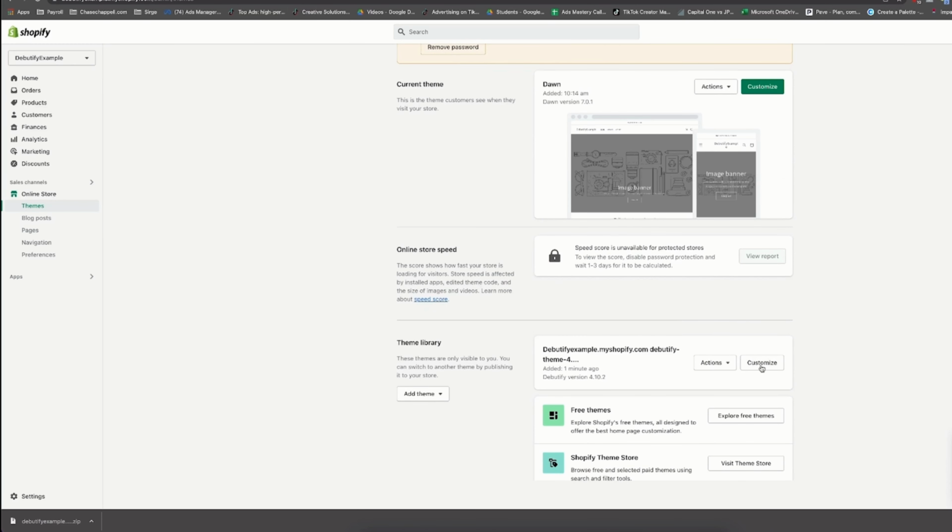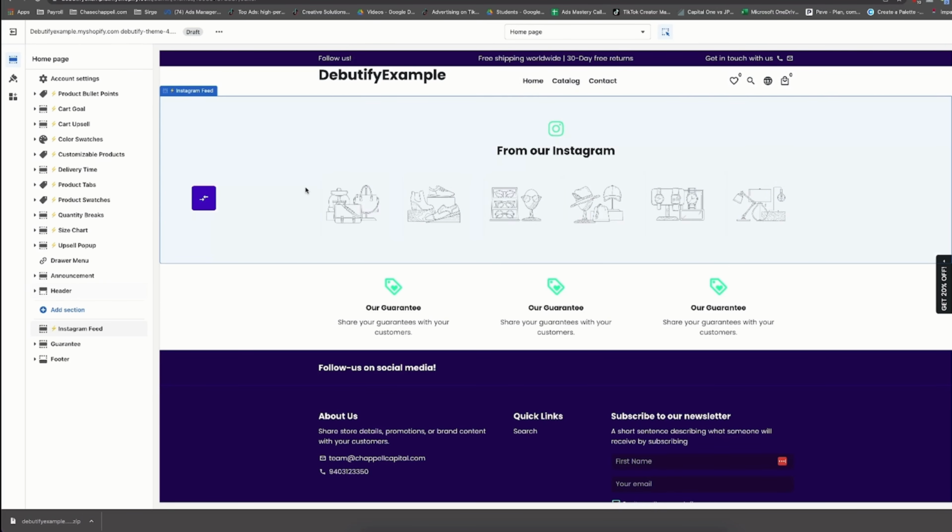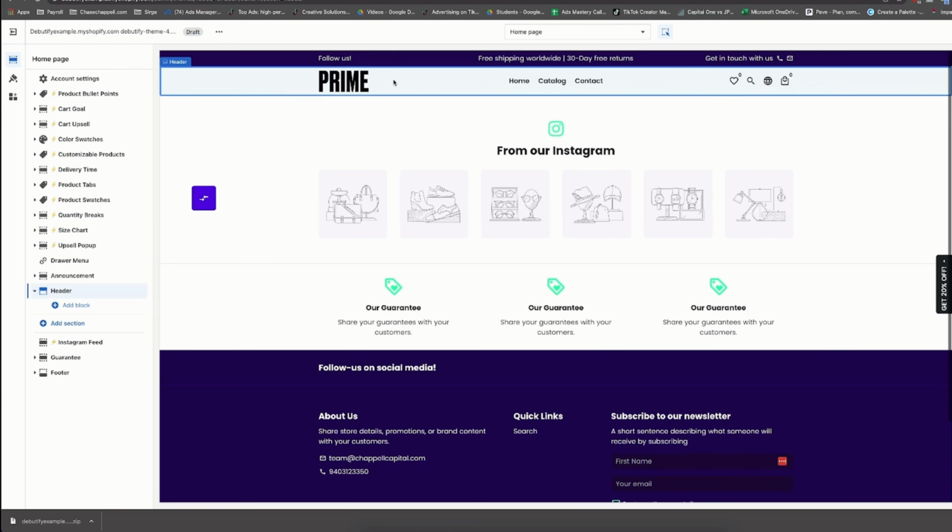Once the theme's uploaded, we're going to hit Customize. And we're going to start breaking down the exact website. You'll see something like this where we can actually start dragging and dropping some of these items and building everything out. And the first thing we're going to do is update the actual header and add in the logo.